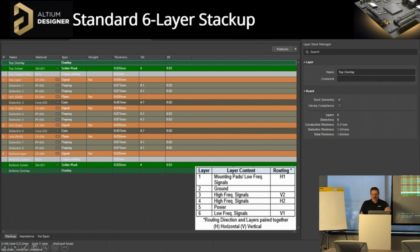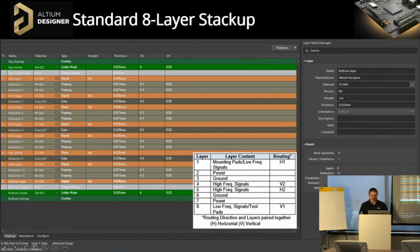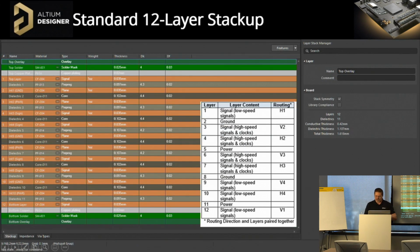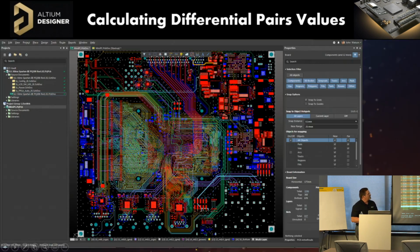But notice that you have your top, your 1st and 6th layer, and then you have the V2 and V. You have that set up there. So here's, for example, a 10 layer, 12 layer, and so on.